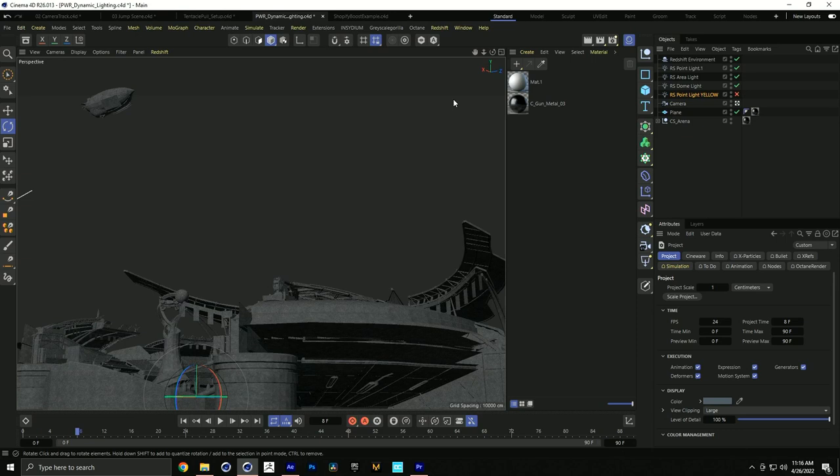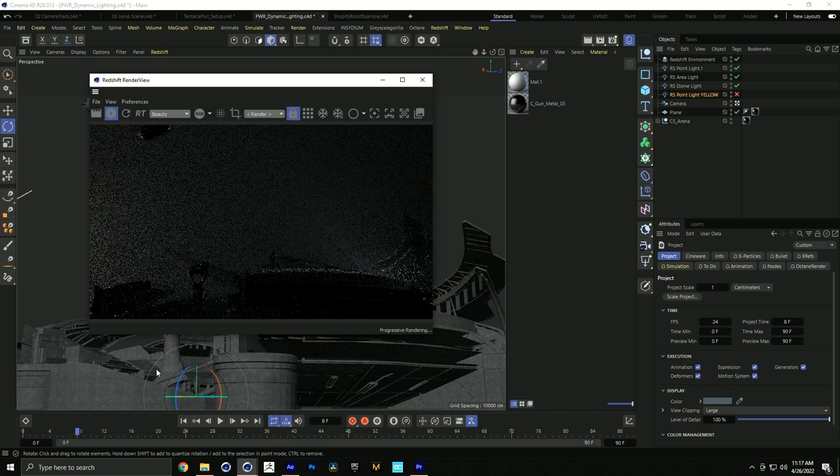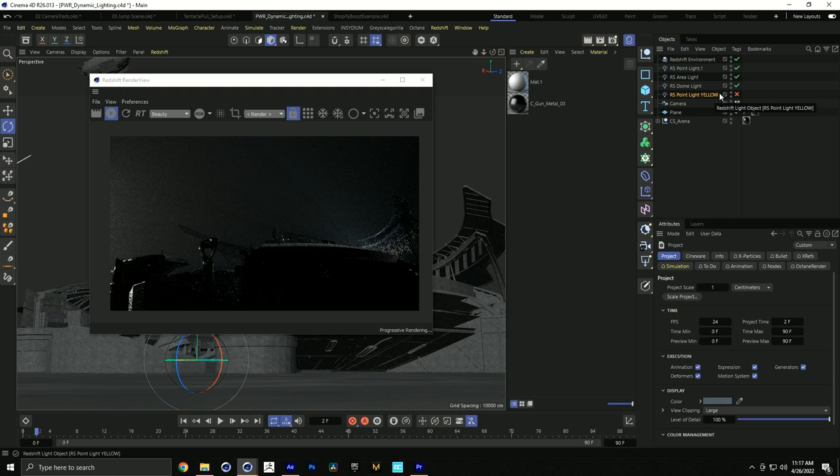Go to Redshift, render view, hit play. Give this just a moment. All right, so we've got our scene in here. I've already got some lights set up. I've got some volumetrics. I apologize, it's a little bit hazy. But I've got this yellow point light here, which is going to be the source of my lightning. If I enable this, you can see what that looks like.